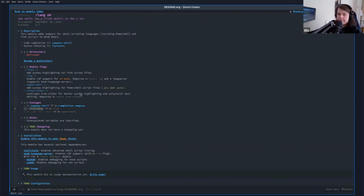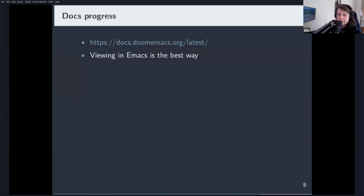I do the right, nope. Okay. So the fontification inside Emacs is always going to be preferable. There's only so much you can do with exporting that to HTML.